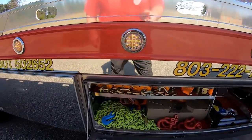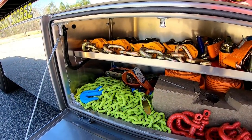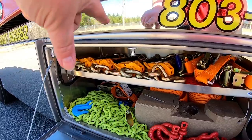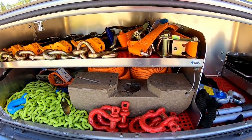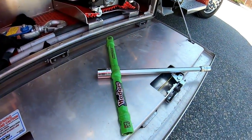This is our other toolbox. It's another 70-inch box with 3/8 grade 100 chains. You have one 20-foot and two 10-foot for winching as well as tie downs, which you can see our binders up here for skid steers, equipment like that. We have shackles, ball joint skate for broken ball joints, as well as our jack and our nifty lug wrench.